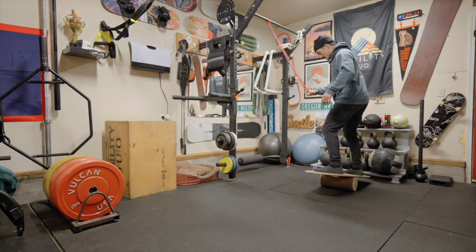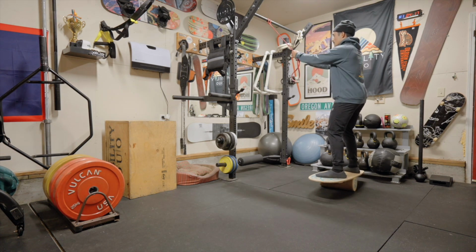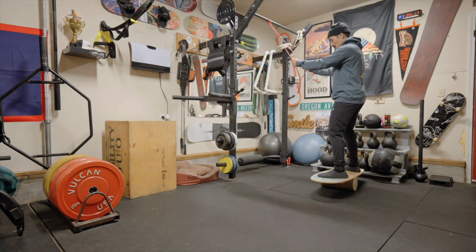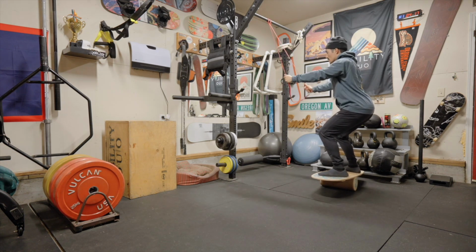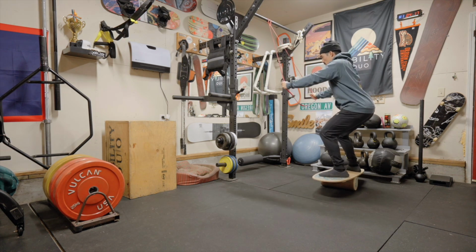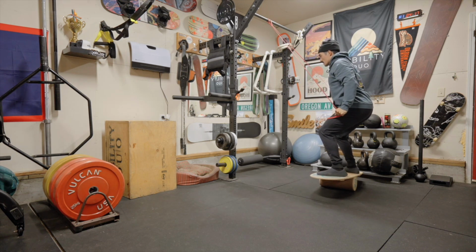Okay, so we get in that nice balance board stance. Find that center of gravity, that center of mass, whatever you want to call it, where you're balanced. This band is actually going to help to a degree. Drop into it as deep of a squat as you want. Core contracted, eyes forward. Bring those hands down by your pockets and release back. Make this harder by grabbing closer to the anchor point, adding more tension.